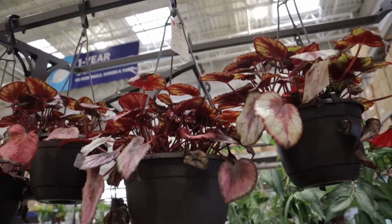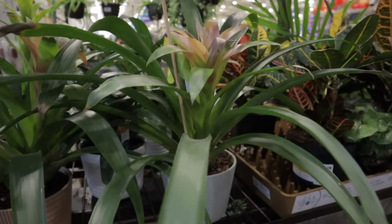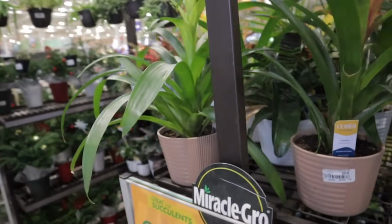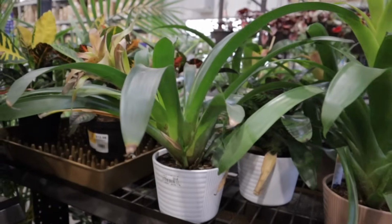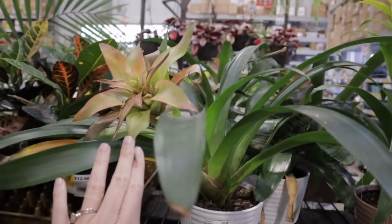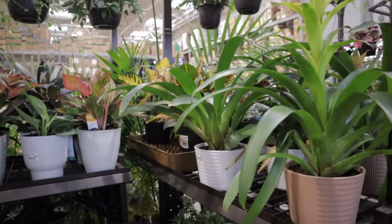I really love them. You could also go with bromeliads. There are so many colorful, beautiful bromeliad varieties. I'm trying to see if they have any. These are flowering, but it looks like it's lost some of its color, but the color can be so vibrant and stunning.